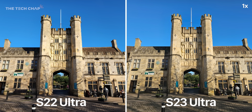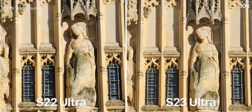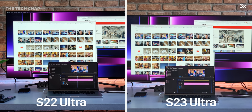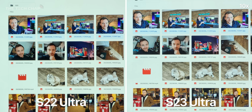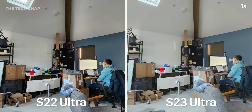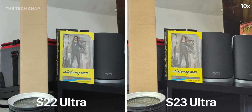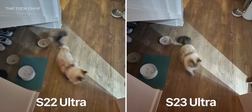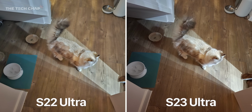Zooming in, whether it's the 3 times, the 10 times, or even up to 30 times, which is still very usable, I've noticed subtle improvements with more detail and more accurate colors, although occasionally more noise as well. Sadly though, anything beyond 30 times all the way up to the 100 times is still unusably bad. It's not really improved here, nor were the astrophotography or the moonshots I took. Nothing's really changed there. And also, unfortunately, shutter lag doesn't seem to be significantly better.